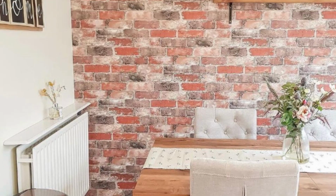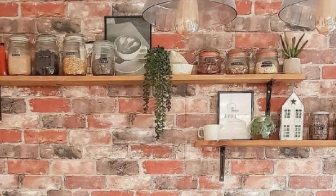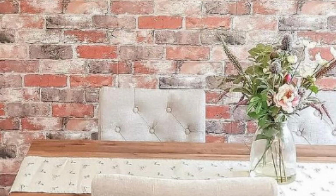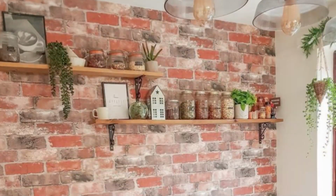Cozy and inviting furniture arrangements. The furniture in a cottage dining room should be arranged in a way that creates a cozy and welcoming atmosphere. This might involve grouping seating around a focal point like a fireplace or large window, ensuring that there is ample space for comfortable lounging and conversation.